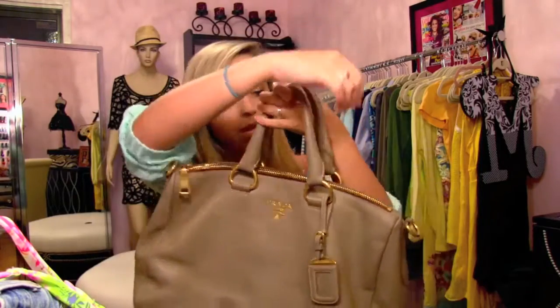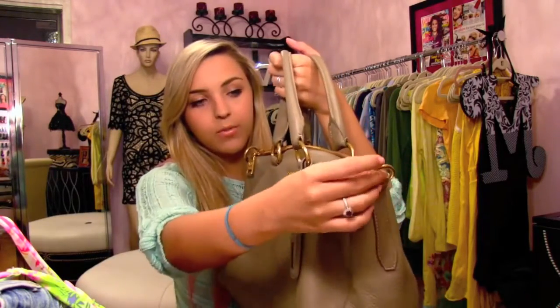And she was like, oh, these were returns and we have to figure out what we're going to do with them. So I started talking to her about it, and basically someone returned it without the shoulder strap. So right here you can see the little hooks where the shoulder strap would go. So it only has the top handle straps, which to me wasn't a big deal.